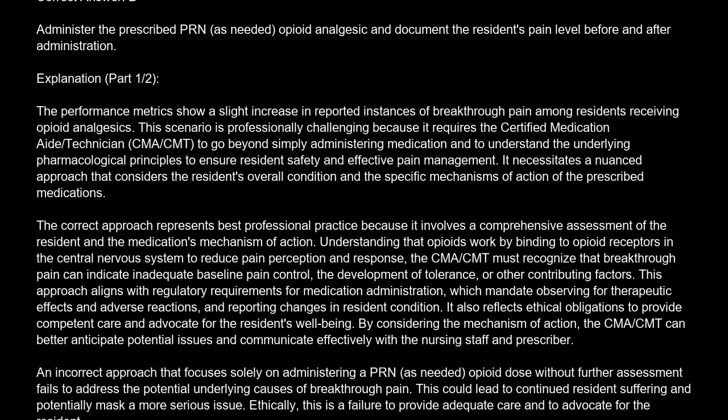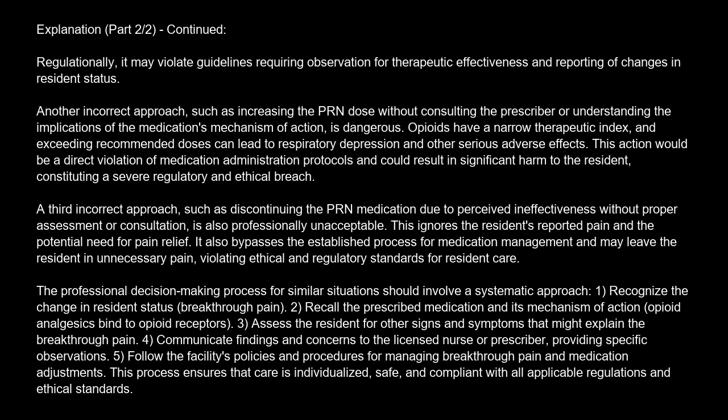An incorrect approach that focuses solely on administering a PRN, as needed, opioid dose without further assessment fails to address the potential underlying causes of breakthrough pain. This could lead to continued resident suffering and potentially mask a more serious issue. Ethically, this is a failure to provide adequate care and to advocate for the resident. Regulationally, it may violate guidelines requiring observation for therapeutic effectiveness and reporting of changes in resident status.